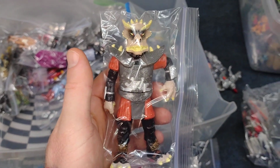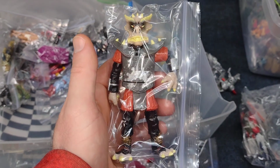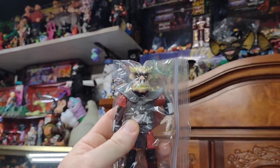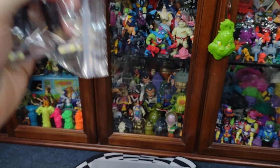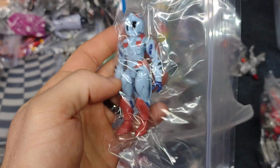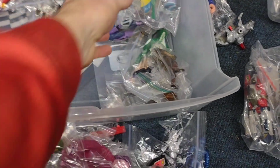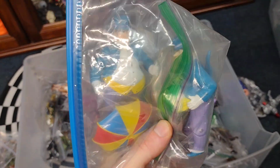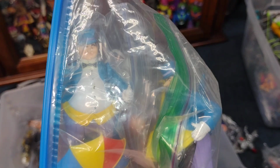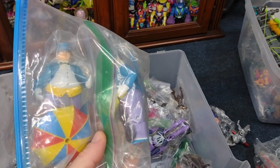So a Land of the Lost figure here. I got another one up there in the corner. I think that I had this one first, and I more recently found that other one. I believe this is a Voltron figure. There's Penguin. I believe these are two different versions. You can tell the different face styles. Very cool.